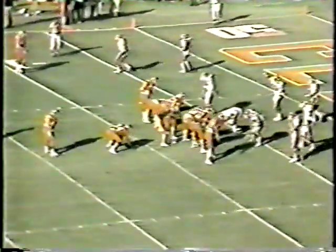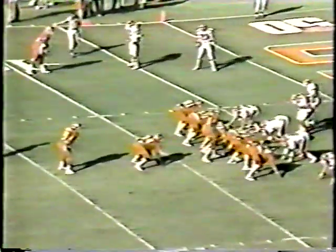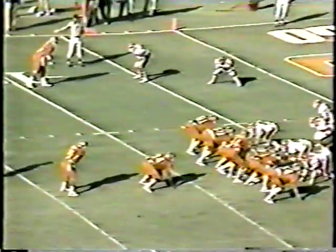On the 2nd and 5 play from the 8-yard line, Brian Baker was there to make the tackle on Stacy Driver. The thing that's worked best against Maryland today has been the short pass and the run. Clemson's game plan, obviously: hit those short passes, let their athletes get out in the flat and run, and that's a good offense against the wide tackle 6. 3rd and 4 for the first down at the 7.